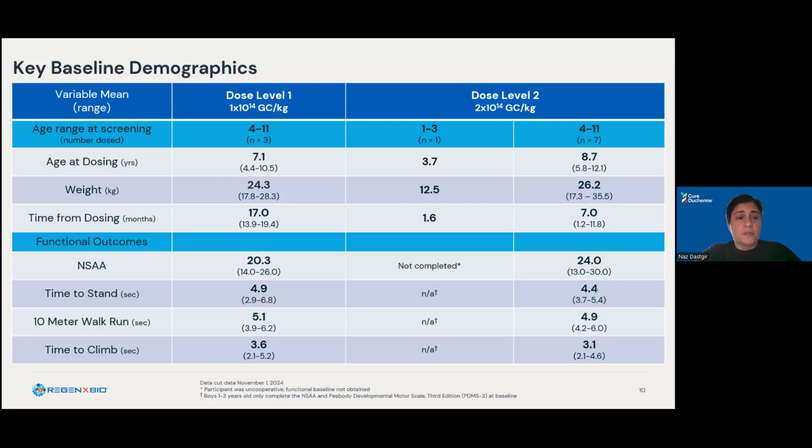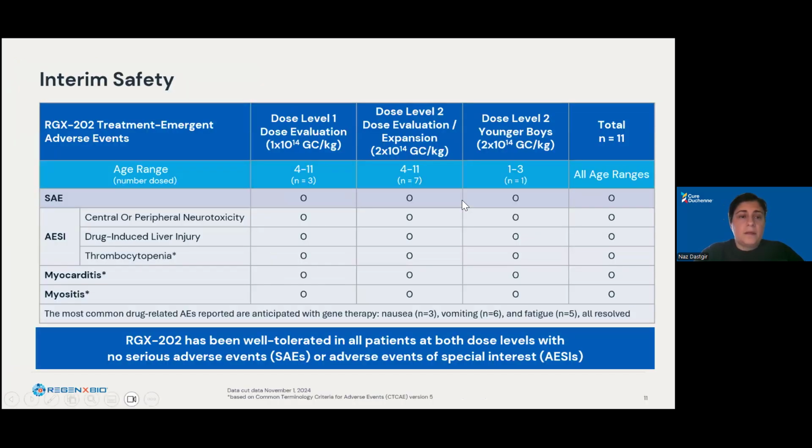You may be familiar with the functional outcome measures from other webinars or just reading up on your own time. We have the North Star Ambulatory Assessment, time to stand, 10-meter walk run, and time to climb. What you can see here are the baseline average scores on the patients who have been in our study. Going to go over the safety data here. So here you go. Interim safety data.